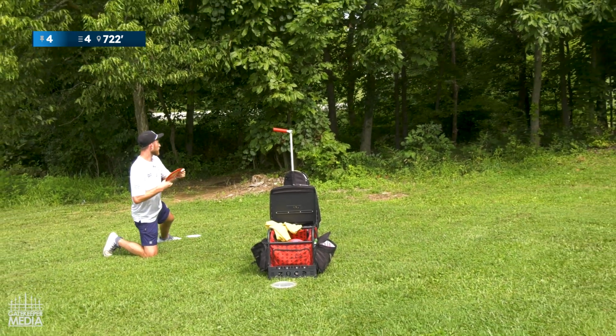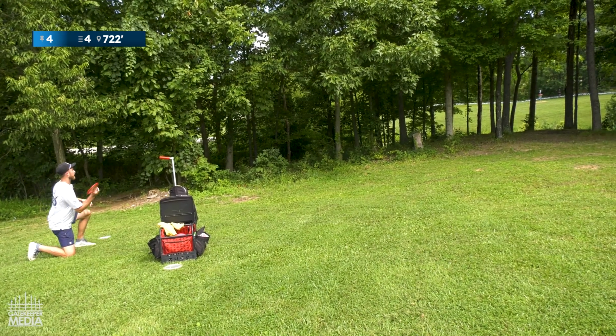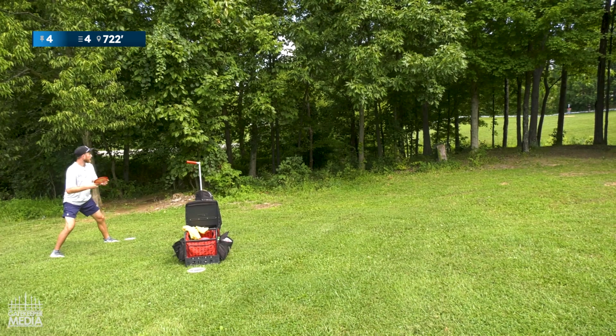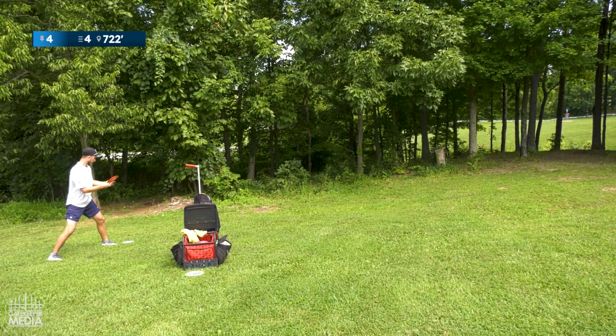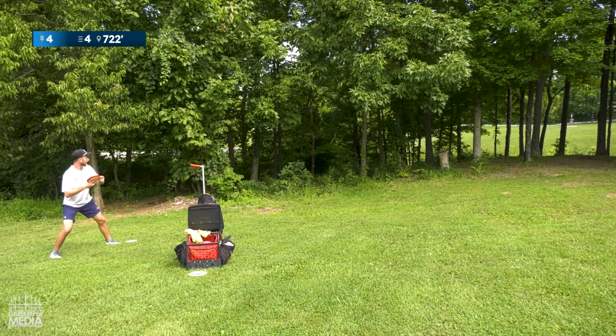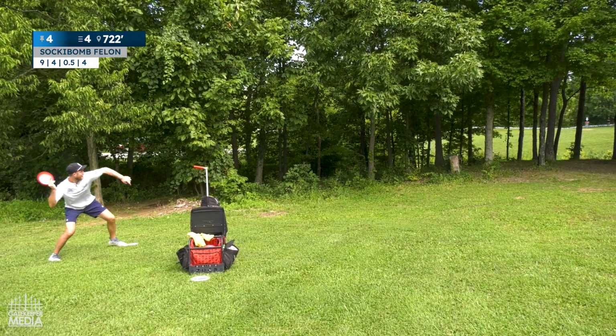And there's a pond and a bunch of trees, but I'm gonna try to flex one through this gap and give myself a putt and at least get across the pond here. But yeah, as you can see, I kind of paid the price for hyzering out because I'm not lined up with the gap. If you're straight, you're lined up with the gap and it's a lot easier. There's still trees, but it's easier.